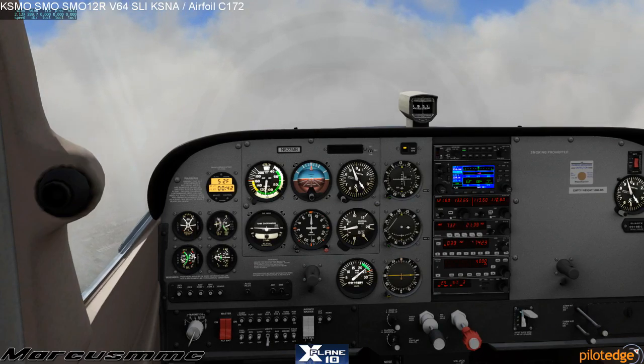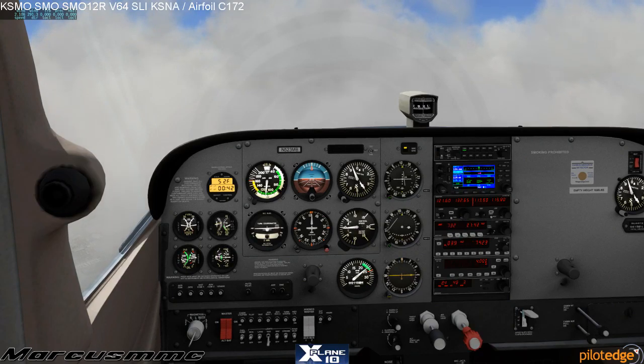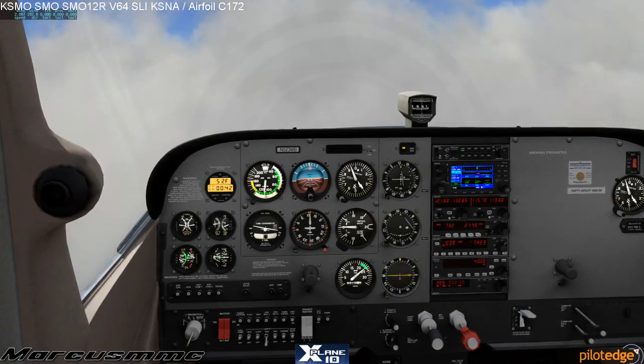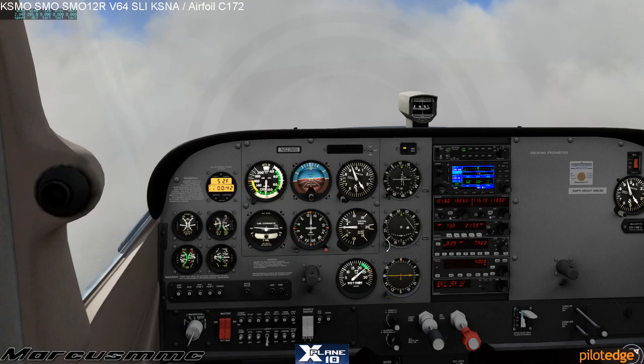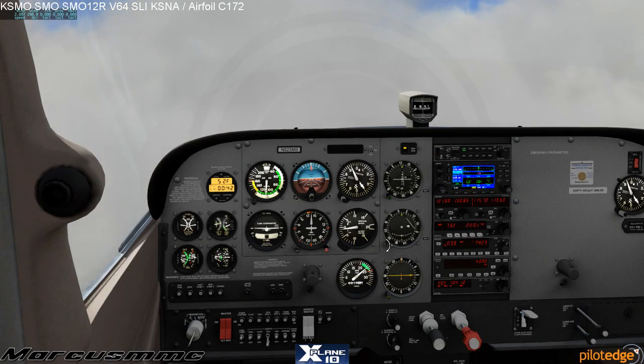29.901. So what I'm doing right now is I'm setting up 115.7, which is the Seal Beach frequency, into nav2. You saw the needle move on me. I'm going to set up the 251 radial. There we go. So now we just need to center.